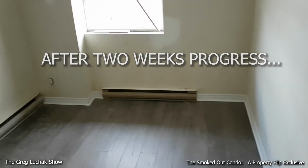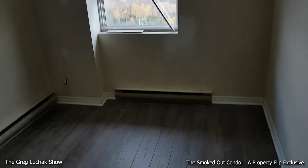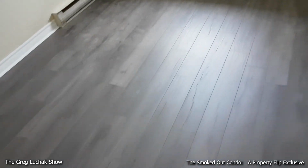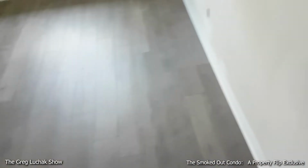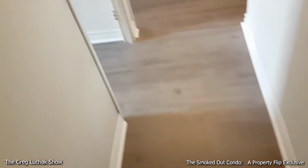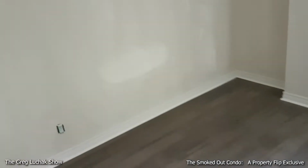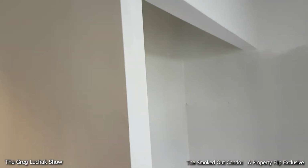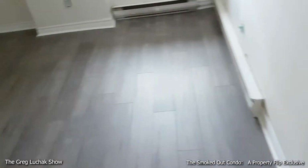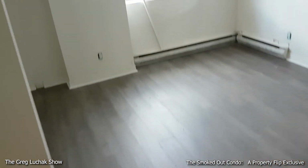All right, just going to give you a quick update. We're about 2 weeks in, and you can see that the floors are in, the laminate flooring is in, the baseboard trim is in. Walk through the bedrooms here. Bulkheads are in. We have some plastering still to do and then the paint, but our floors are in. Starting to shape up.